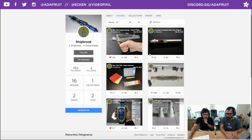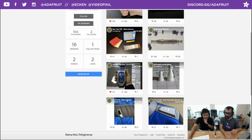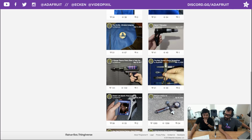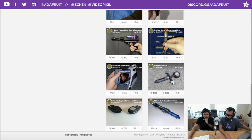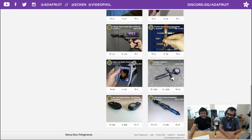Shipbrook also has some really awesome other designs, so check him out as well. Lots of really cool scanner, Star Trek themed stuff. Very cool. Look at all these ray guns. What? That's cool. Wouldn't that be a cool PyPortal project? This one, the global link. Earth: Final Conflict. Yeah. Did I see that one with John Travolta? Is that it? Remember? John Travolta's like the alien bad guy, and we're like monkey brains. I don't remember it that well.